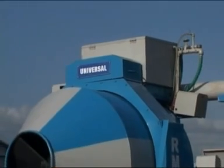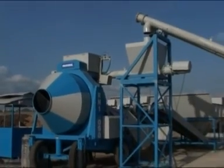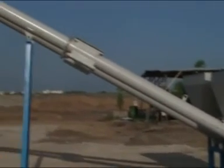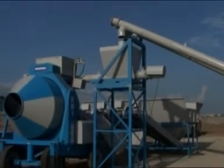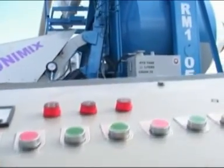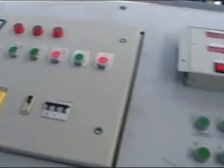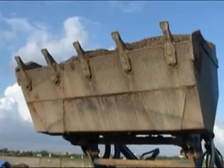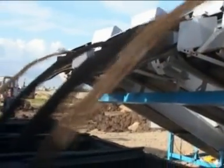Universal batching plants are available in semi-automatic and fully automatic versions with capacities of 12 cubic meters per hour, 15 cubic meters per hour, 20 cubic meters per hour and 30 cubic meters per hour. The plant consists of a centralized control cabin. The entire operation of the plant can be accurately controlled by the fully automatic and semi-automatic control panel. The automatic belt conveyor aggregate feeding system takes the aggregate stored in the storing hopper into the mixer hopper as per the quantities set in the control panel.